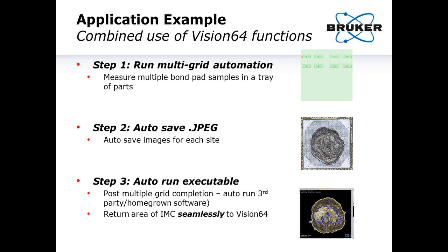So you could then do step 3, which is running an auto executable after your automation run that calls a third party or a home-written executable script. In this case, I've shown how you can use this to look at the smooth versus rough area to check this intermetallic compound area as a return value to Vision64. It's a functional return that can help you make and log into a database the tracked value of this IMC formation, making use of a lot of different functionalities that are new and different in Vision that were not available to users of these systems in the past.